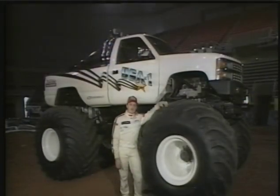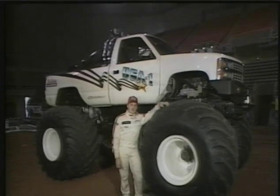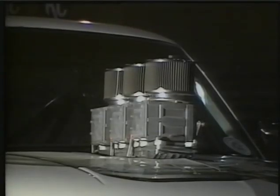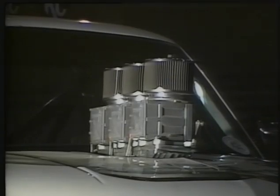Hi, my name is Rod Litzoff, the driver of USA 1. USA 1 is based out of Minneapolis, Minnesota. USA 1 is powered by a big block Chevrolet 572 running three Predator carbs with an 871 blower.